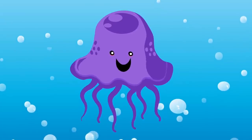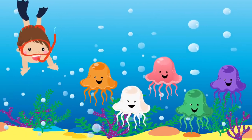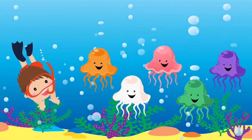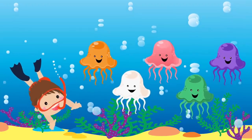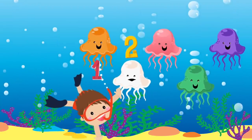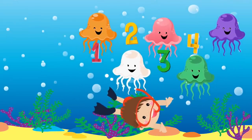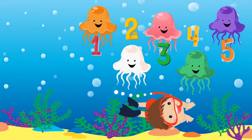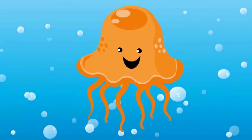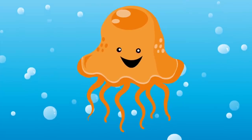The jellyfish. How many jellyfish can you see? One jellyfish. Two jellyfish, three jellyfish, four jellyfish, five jellyfish. What color is this jellyfish? This jellyfish is orange.